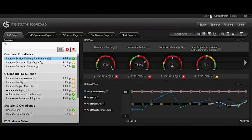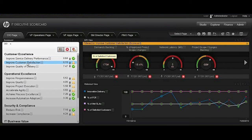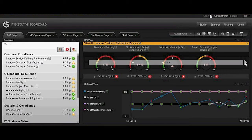Now let me go ahead and select one of these objectives. So here we'll select the goal to improve customer satisfaction. You'll notice whenever I select this, the KPIs that make up that particular goal come into view. Underneath the customer satisfaction goal, we have demands backlog, percentage of approved project changes, network latency, project scope changes. And as you scroll across, there's actually quite a few here.